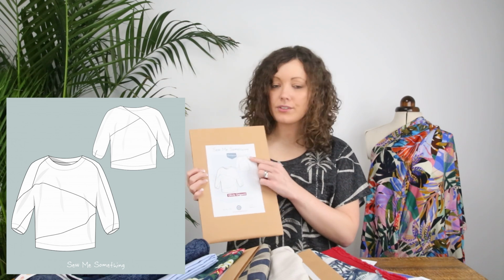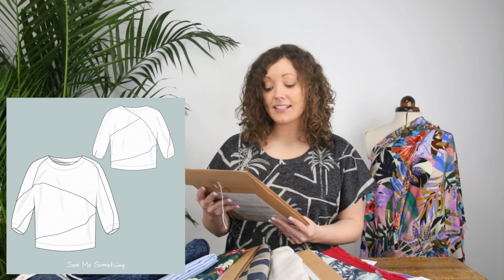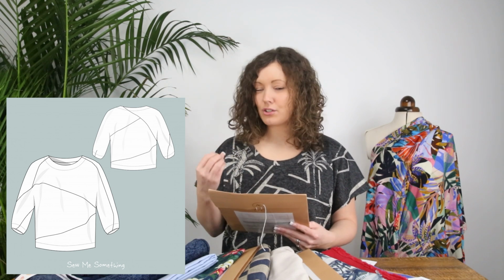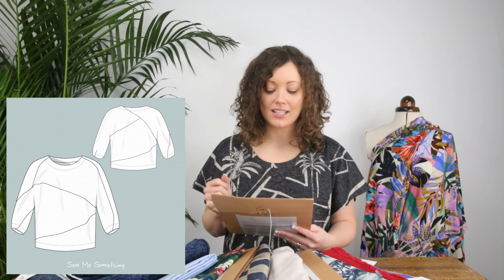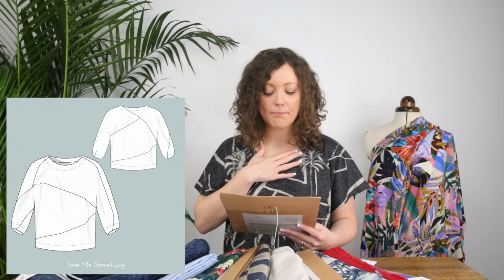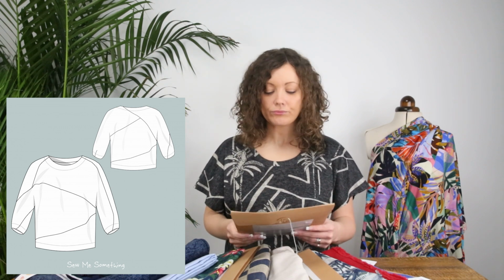They're on both the front and the back pieces, and it's such an interesting sweatshirt, really a bit different to anything else that I've seen anyway. I love the shape of the sleeves, the neckline's just very simple, really lovely pattern.